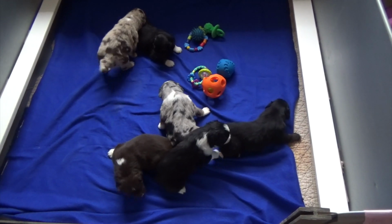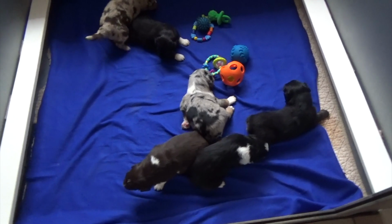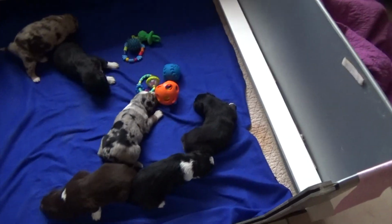Senna and Scotch puppies are 3 weeks old. Bliss.